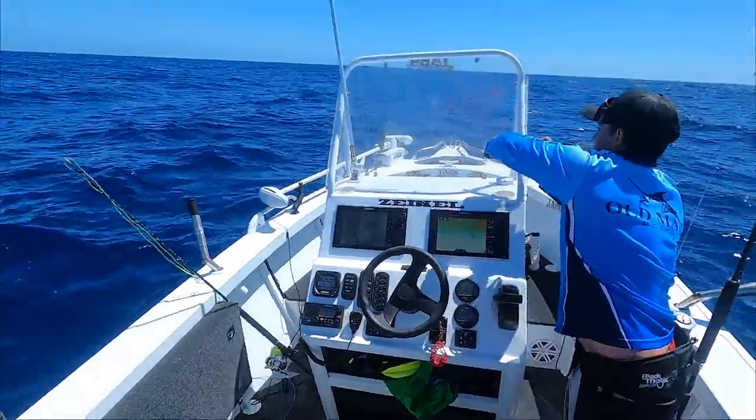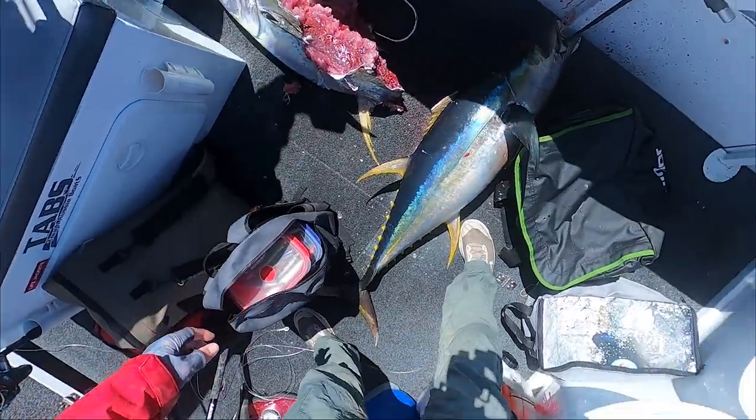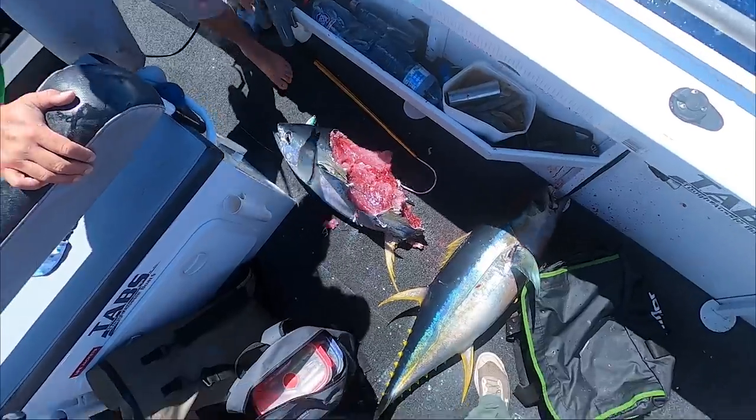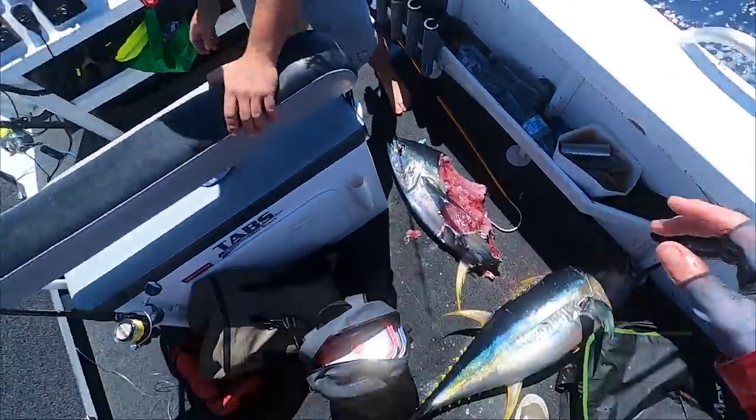There's still meat on the tuna. Truth. What a shame, guys. That's still pretty cool though. 1.5 from 2. You can tell one was a slightly bigger tuna as well. You can't tell at all. You can. How long is it? Real long. Not very long.